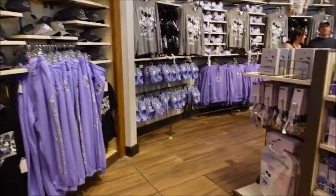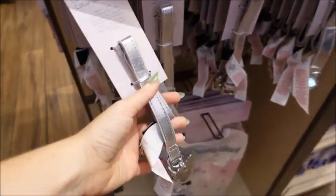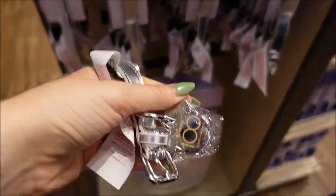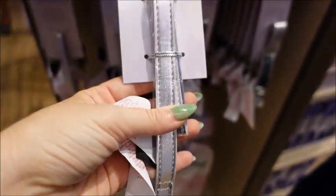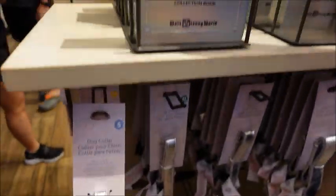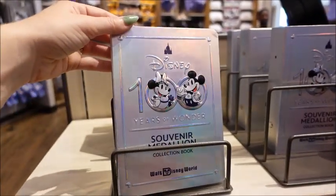Yeah. But we could get these for Eli and Ollie. Because they've got Coco on right now. They could be 100 boys. They could. It's so cute. Is that to put your girls' pennies in? Yeah. I think they're actually doing like big quarter things, not just press pennies.